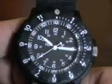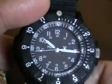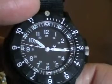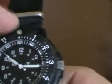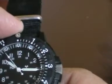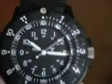And my last watch is a tracer, which is used by special forces and campers, hunters, all sorts of people who need to see the watch at night without shining a light. I should have done some measurements, I've got a ruler here to show you. Let's do it that way, that's better. That shows you the sort of size of that.